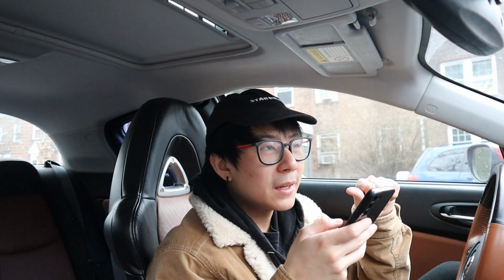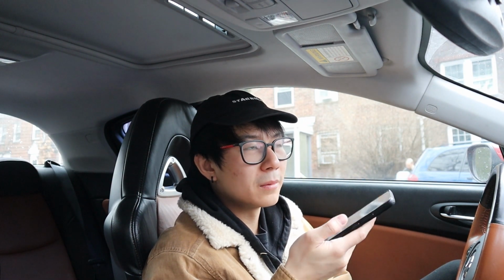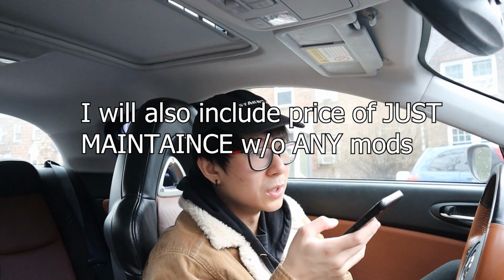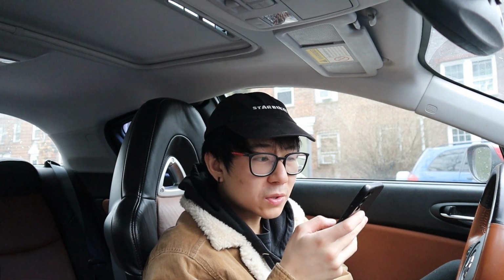I'm gonna include some maintenance parts, like spark plugs, oils, and oil filters. It's all gonna be in parts, including the mods that I've done. For the most part, the only mods that I have done are maintenance parts, like reliability mods. So I'm gonna include everything as part of the maintenance because I feel like every RX8 owner should do this. And then I'm gonna include anything that happened that might have left me stranded, and any accidents that might have happened. So let's start with parts first.